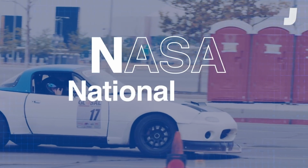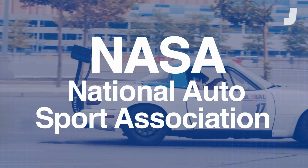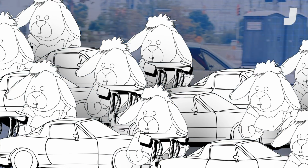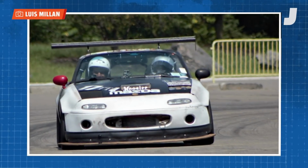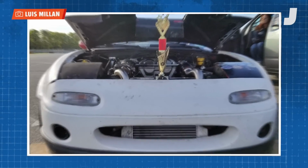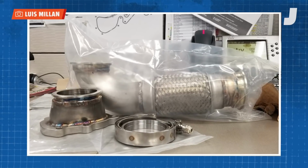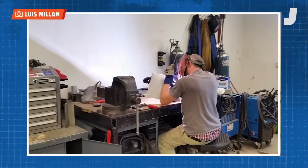NASA? That's the National Autosport Association. Not the dudes who send astronauts into space. It's one of many racing groups where Miatas breed like rabbits. What's interesting about Louis is that he built his Miata into a competitive NASA time trial machine. And he did it using parts that he and his friends already had hiding away in offices, attics, basements, and of course parted out cars.